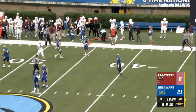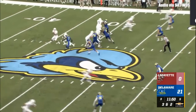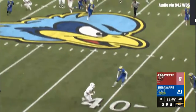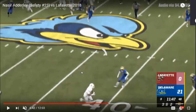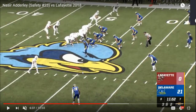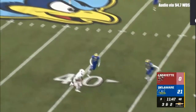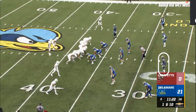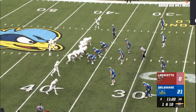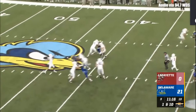I like how he broke that out. Yeah, he gets me on that. Now, where did he start that play? Left hash. About the 35. And look at where he is by the time the receiver literally catches the ball. I swear it's Earl Thomas. Yeah. Earl Thomas does the same exact thing in Seattle. It's like, oh, the receiver caught the ball. Look where Adderley is.